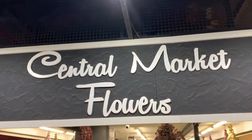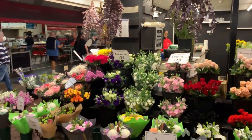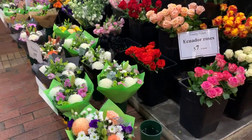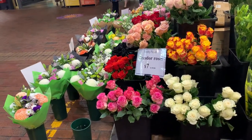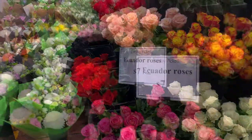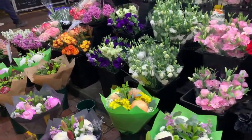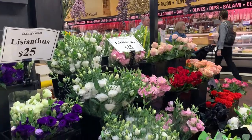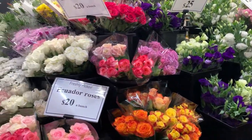The next shop here is called Central Market Flowers, one of the beautiful shops here in Adelaide Central Market. This shop sells different varieties of colorful fresh flowers. Wow, this shop is so good, guys. All these flowers are original and fresh from flower farms. Some of them are in bundles and some of them are wrapped as bouquets, and they sell them here. A lot of variety of flowers, and this shop is a very colorful place, guys.